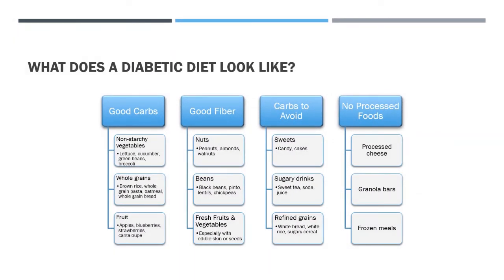What does a diabetic diet look like? Well, you've got good carbs, you've got bad carbs. How do you know what to eat? Good carbs: you wouldn't really think that non-starchy vegetables fall into good carbohydrates, but they do provide us with some energy. So foods like lettuce, cucumbers, green beans, broccoli, these are good vegetables for us. We want to make these choices.